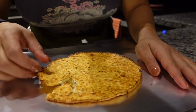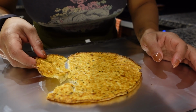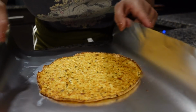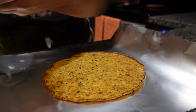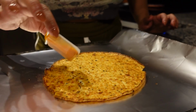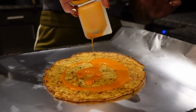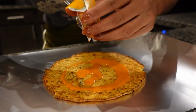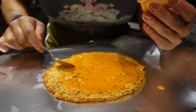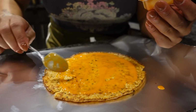So this thing is very flimsy. Look, it already broke in the air fryer. So I am just going to wrap it in foil so that it doesn't do that anymore. So I'm gonna put a layer of the buffalo down. Ooh, this is gonna be really good. Wish I would have wrapped it ahead of time.